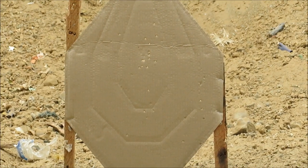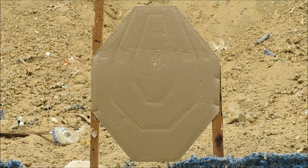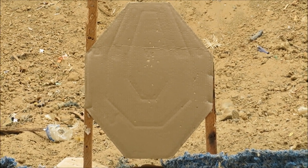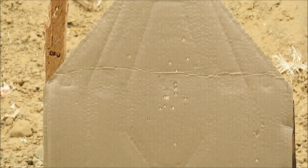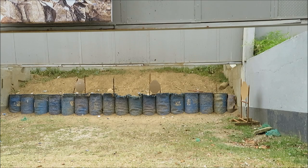Okay, so I was stringing down, so I got a long string on the right side. And I don't know what happened up top. Maybe they went low. Yeah, just where that crack in the cardboard is, they went low below the top. I was dropping them around that crack. I'll show you guys what I mean. See that crack there? That crack in the cardboard? So that's where they went when I was aiming high.